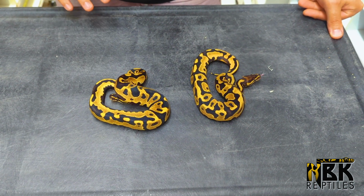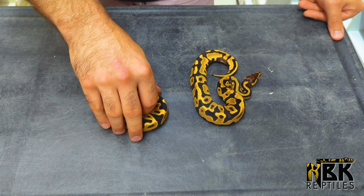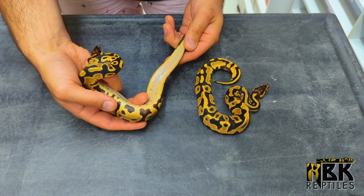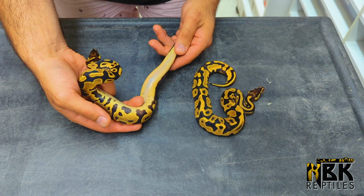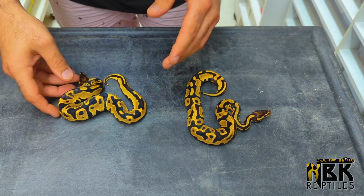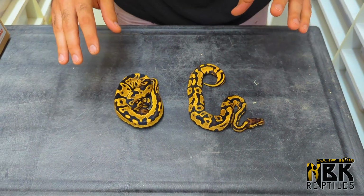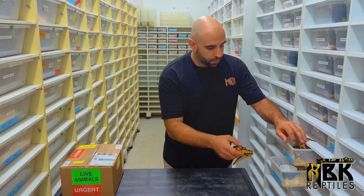The good thing is that the male we have was possibly het pied, and we think it has some very nice ringer and het pied markers on his belly. So we are writing them down as possible het pieds, and we shall see in the future if their dad will prove out. This male here, orange dream yellow belly leopard Enchi het lav, is definitely going to be super promising for the future.